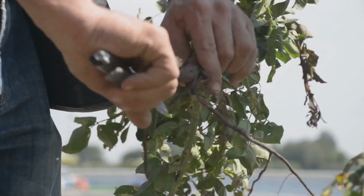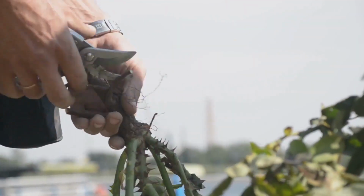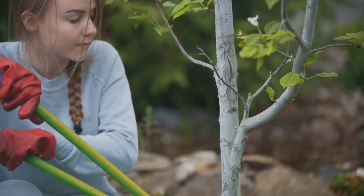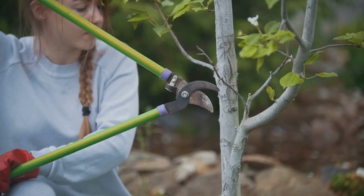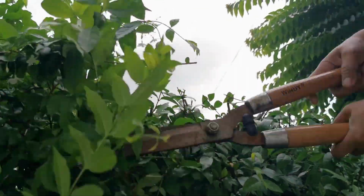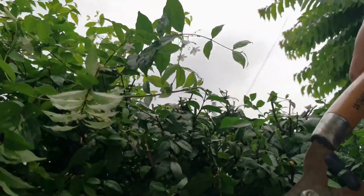Look for bypass pruners, which cut with a scissor-like action, for cleaner cuts. For thicker branches, you'll need loppers, which have longer handles that provide more leverage. Loppers are ideal for branches between ½ an inch and ½ inch thick.